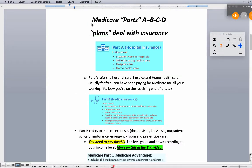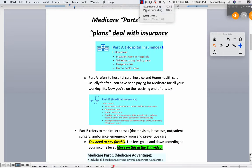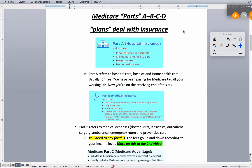When you're dealing with Medicare, there are parts of Medicare, which are A, B, C, and D. If you hear plans, that has to do with insurance. We're not going to talk about that just yet. But you do qualify for Part A. When you hear parts, that has to do with Medicare: Part A, B, C, and D. When you hear plans, that has to do with insurance. We're not dealing with that right now.